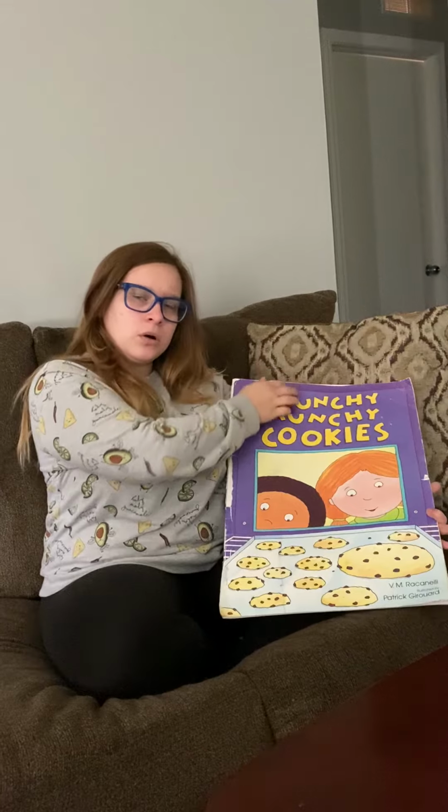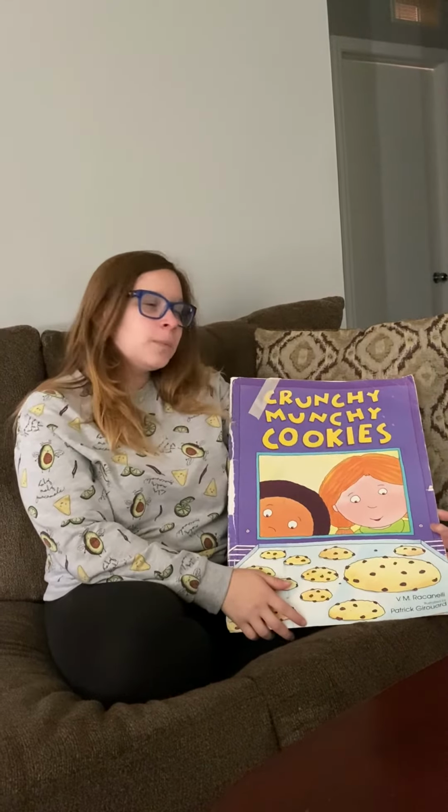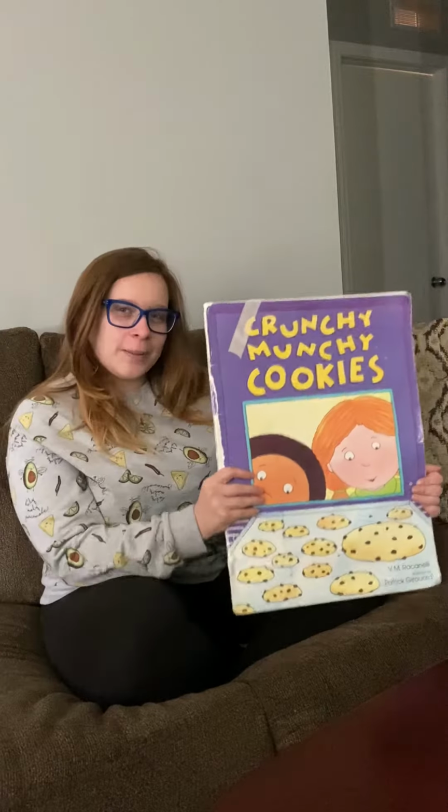Now, are we reading a big book or a small book? If you said big book, you're right. This is a very big book. Now, let's see what it's all about.